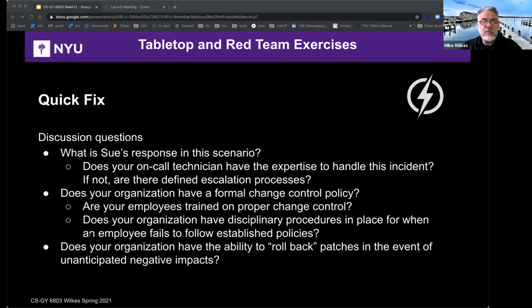Does your organization have disciplinary procedures in place for when an employee fails to follow established policies, like change control, documentation, request, approval? If they just jack the change in and say, oh, it'll go fine, and then run off to Disney World, you could easily find recourse with HR to discipline the person for putting the organization at risk.